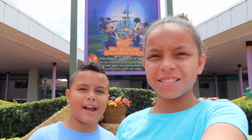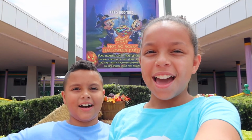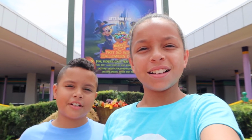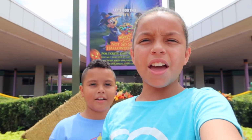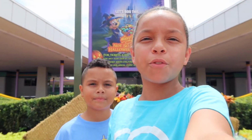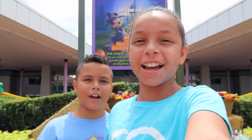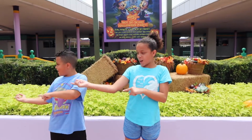And today we're at Magic Kingdom. And as you guys know, they're already celebrating Halloween. So we're here to see all the decorations from the Mickey's Not So Scary Halloween Party, and the merch, and maybe if they have some food, maybe we'll try them, and maybe some rides. So let's go.